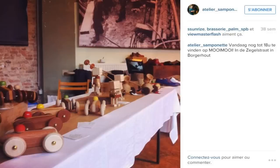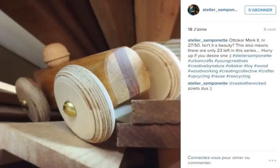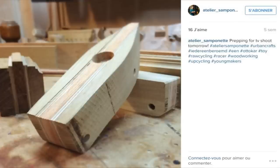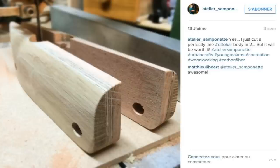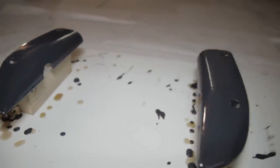Then there is a new little project. It's Samponet. I've met him on Urban Crafts, so there will be a video popping up somewhere where I've participated, he as well. He's making toy parts, little toy cars from wood he can reclaim from leftovers and so on. We'll be making a very special carbon fiber car as a project.